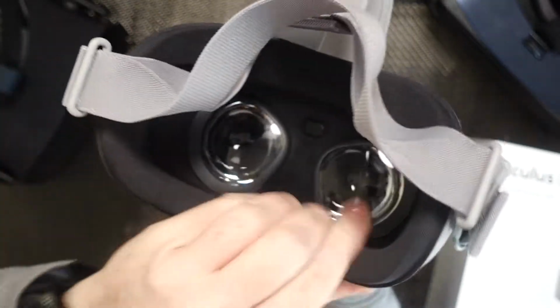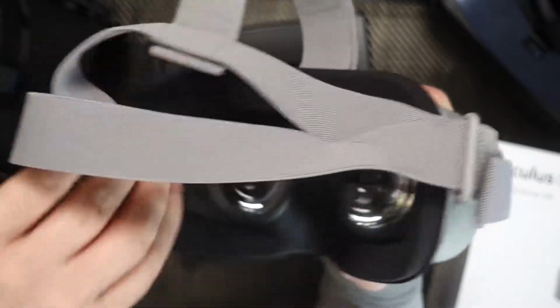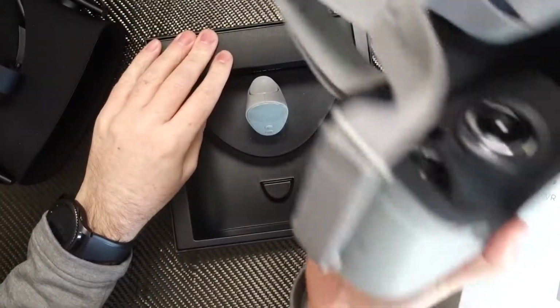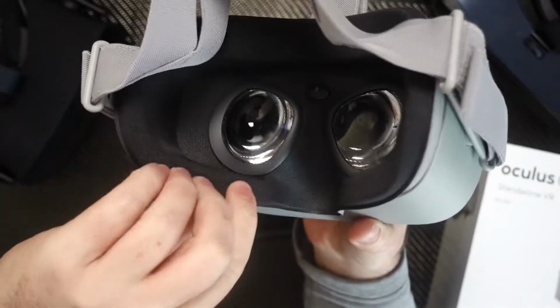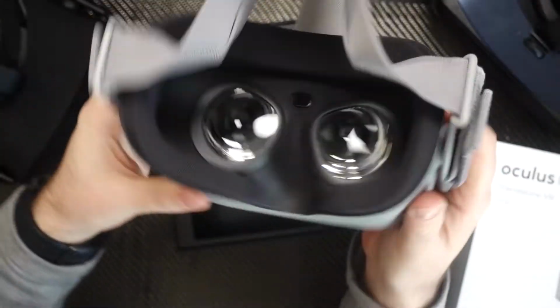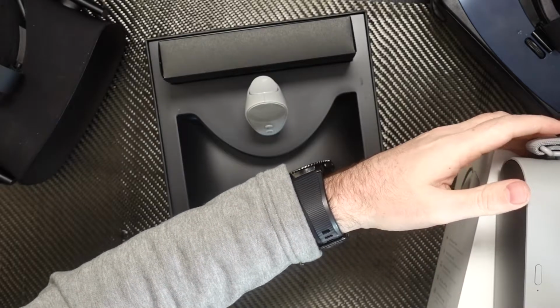And the padding around the outside, it's kind of like a memory foam type thing. I think you can pull this off. I believe in the package in here we'll get an adapter so you can wear glasses, but I've seen people use this without glasses, so it's quite good. There's a slot there for your nose, and then yeah, that's looking pretty good. Let's move this to one side just for a second.